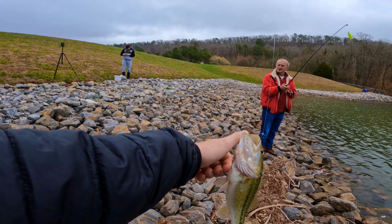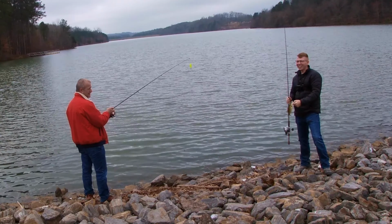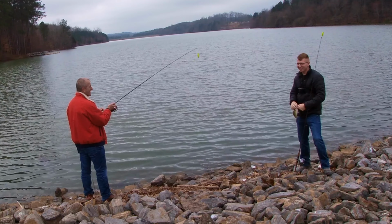How many minnows we got left? We got a lot left? We got like 20. Okay. Where are yours? Where is mine? Another one. Now that's my fish, Randall. You see? That's my fish. The skill is my bait. He said, where's your bobber at? And I looked around, I said, oh, sh**.